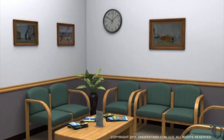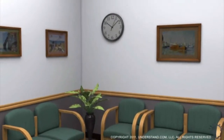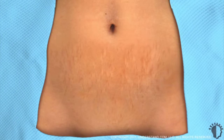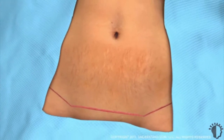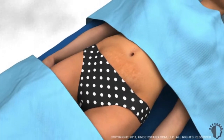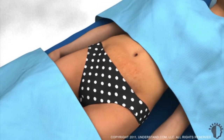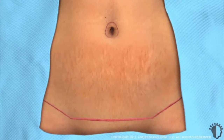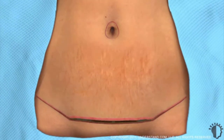Because of the length of these procedures, which can sometimes be long, we try to stage them into multiple procedures. That really is done primarily for the safety of the patient. We don't want to expose them to any undue risk associated with prolonged procedures. But oftentimes, multiple procedures can be done together. For example, a thigh lift and an arm procedure could be done at the same time.